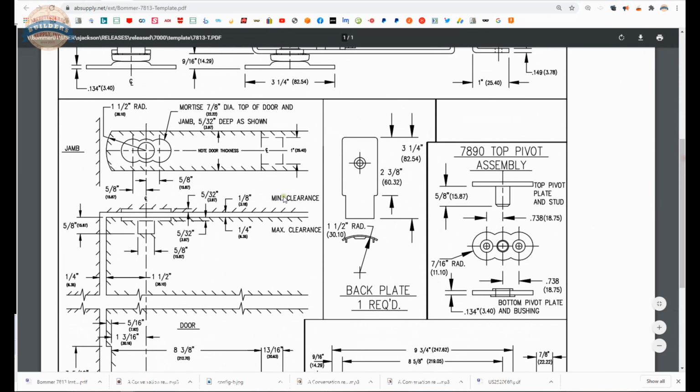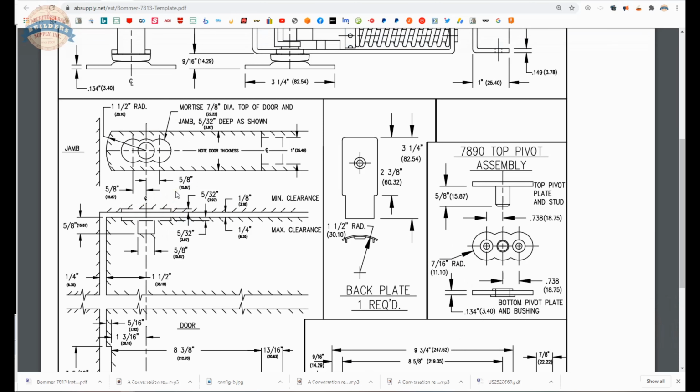They're saying that those are 7/8 diameter, which makes sense because it's a 7/16 radius. 5/32 deep. You'll do that same preparation in the top of the door and in the underside of the header. How will you prep that? I would probably use a Forstner bit. I would drill 3 holes with my 7/8 diameter Forstner bit, 5/32 deep is what I would end up doing. Okay.